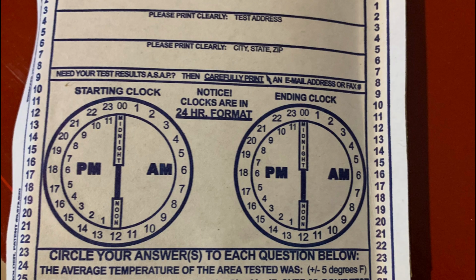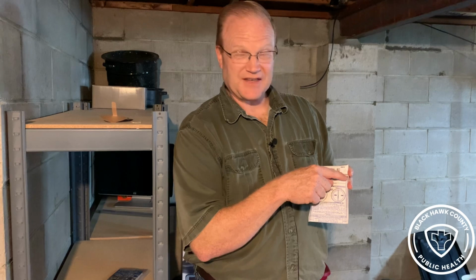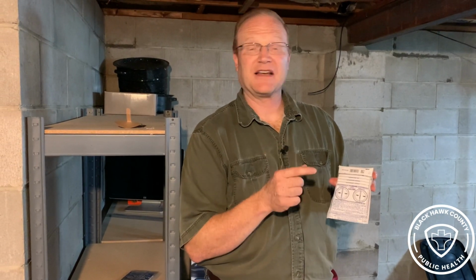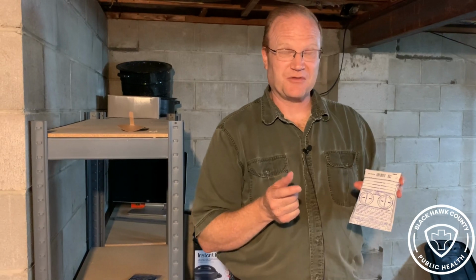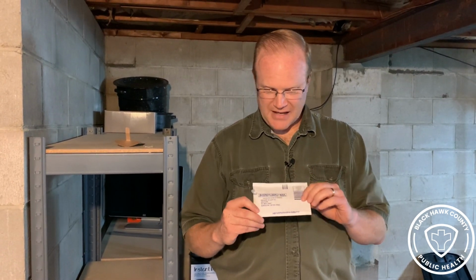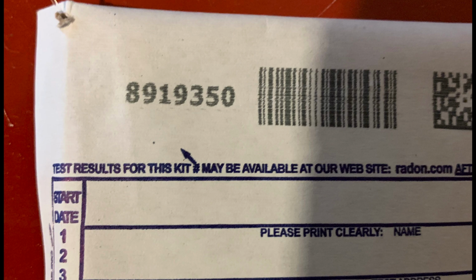And on here again, where we had the beginning time and the beginning date, you'll do that as an ending time. So again, circle the time of the day that we were down here on the military clock and the date. Once those are circled and this gets sent to the lab, that gives them how many hours that this was exposed to the radon. And our kits are ready to go right in the mail, just drop it in, and it's postage paid. So you don't have to worry about that.